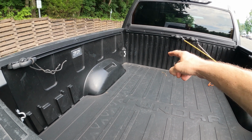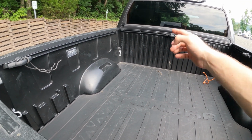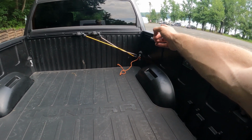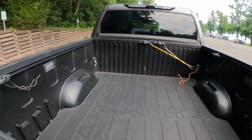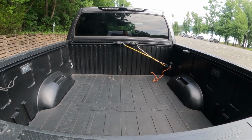Now, I think it's Chevrolet, I could be wrong, does the 1, 2, 3 tie downs in every corner. Come on, truck manufacturers, give us more tie down spots. One in each corner, come on. It's like probably a $2 part for you guys. Incorporate that.